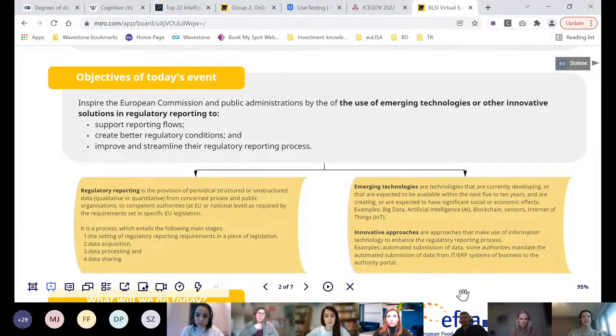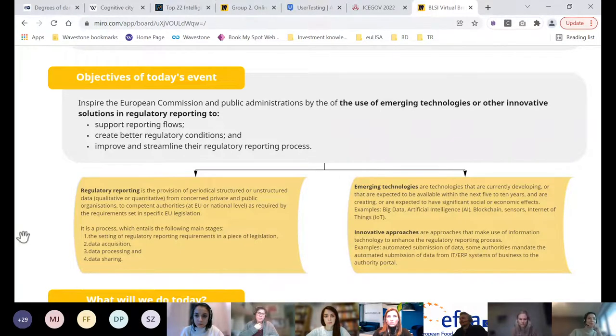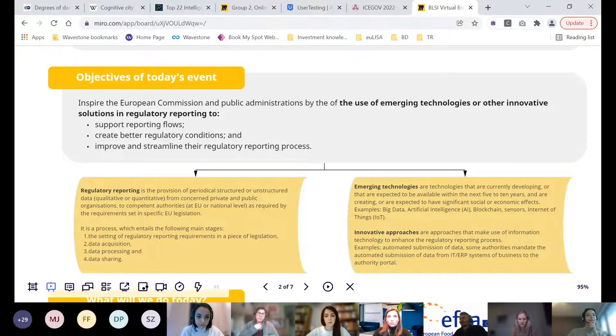And this is a process, we defined it with four main stages. The first one is to set regulatory reporting requirements into EU law. The second one is the acquisition of data due to these mandated requirements, then the processing of those data, and then the use and reuse of those data, or sharing, which is a kind of mix of use and reuse.